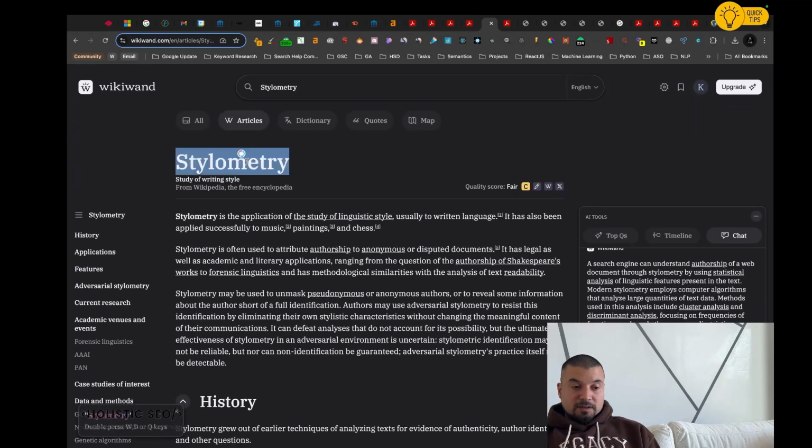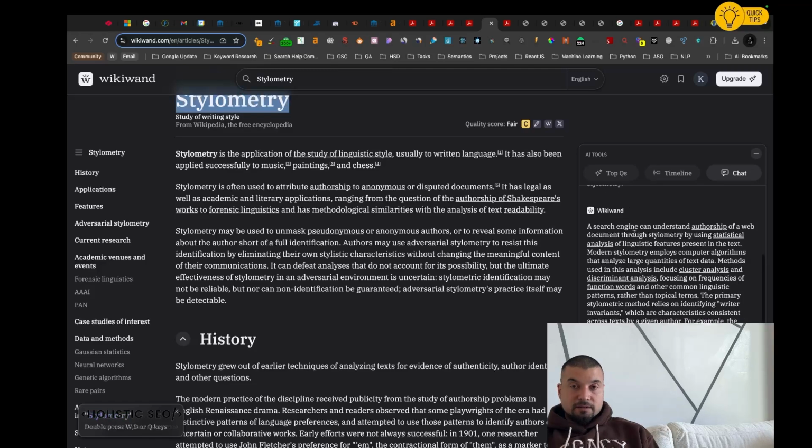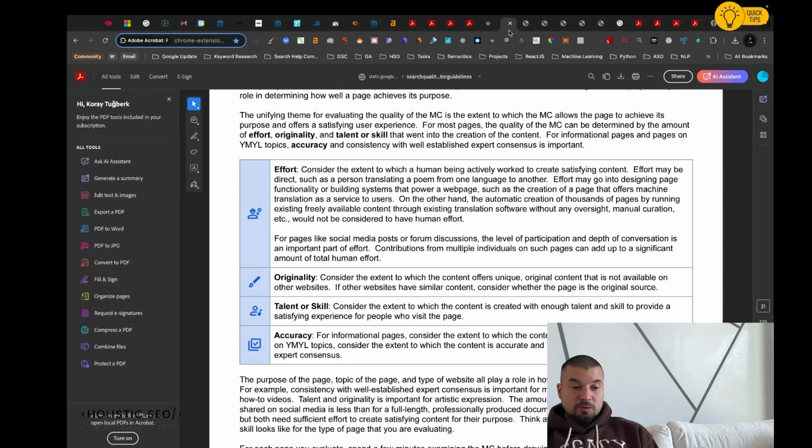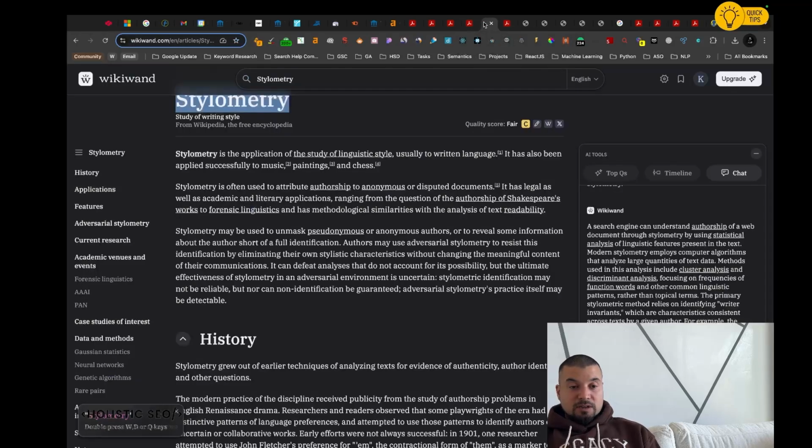This concept is about stylometry. If you use AI heavily, you shouldn't leave any signature behind. And if a search engine sees that there is no human effort in your content or your documents, if it is just AI, the search engine can attribute authorship to the AI and not to your source. And in this case, you will be losing the ranking chance and overall authority.